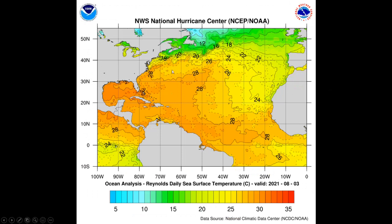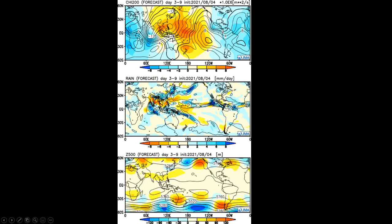Actual temperatures in the ocean, you can see here, 28 degrees Celsius, about 82, 83 degrees Fahrenheit. Obviously, plenty of fuel. 26 Celsius, still up around 40 north or so. And then Gulf of Mexico, 29, 30, even some 31 seawater showing up. So we're pretty much between 85 and 87, 88 degrees in the Gulf of Mexico and the Caribbean. So SSTs are not a problem.